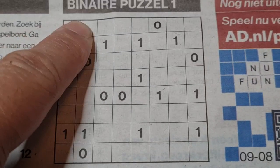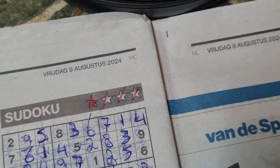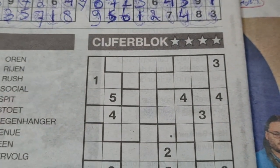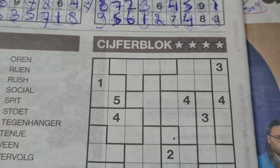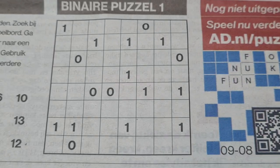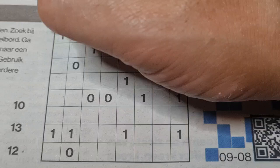The third puzzle is a binary puzzle in the additional of today's newspaper on Friday, August the 9th, almost weekend, and I've already solved two puzzles, the 3 stars and the 4 star Sudoku, so 2 puzzles are left. The Jigsaw Sudoku, aka tectonic, in Dutch they call it cipher block, in Japanese Suguru, and this one, the binary. It's binary time, yes. Binary puzzle number 9062.